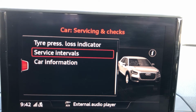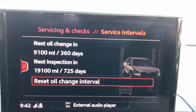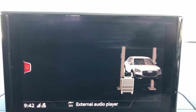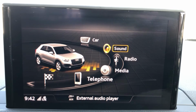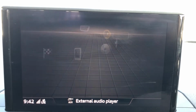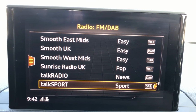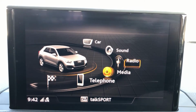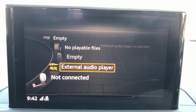And you've also got on service intervals, you can see your next change isn't due for just under a year. So total reassurance and no maintenance required for the foreseeable future. Moving down from there, you've got your sound, which of course you can change to really customize it to your own settings. You've got radio, so of course you've got FM and DAB, meaning you only really need DAB. And you've also got your media here, of which you can change your different sources.